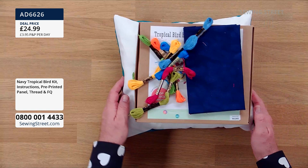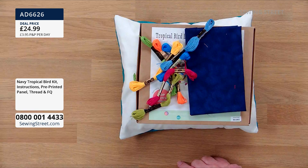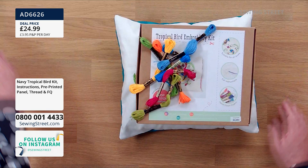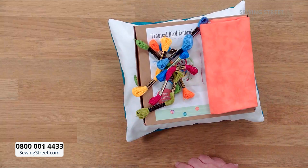Elliot's singing the Village People song now. Oh, he's trying to squeeze on his sailor outfit as well. £24. I used to wear one all the time back in the early 80s. Yes. And then we've got the orange one. Because they were very trendy and I used to go to the Kensington Market and they used to sell all sorts of things like that.